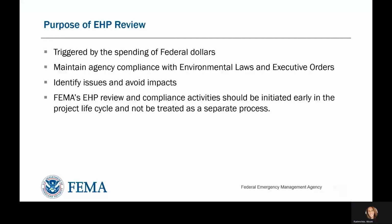What is the purpose of EHP review? FEMA, as a federal agency, is required to comply with environmental and historic preservation laws and executive orders. Whether the undertaking is a direct federal action funded and orchestrated by FEMA or a grant funded by FEMA, it must comply with federal laws and executive orders.